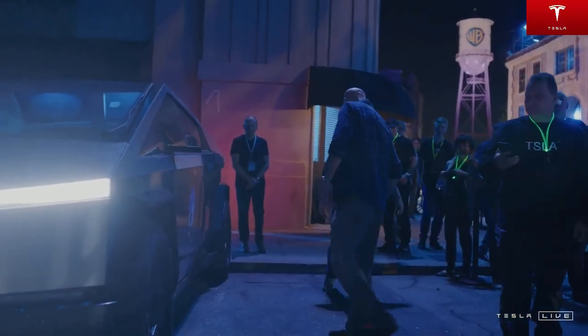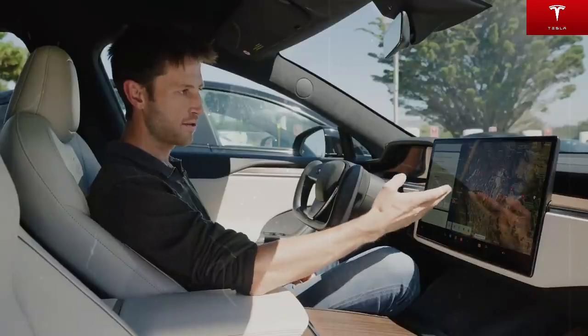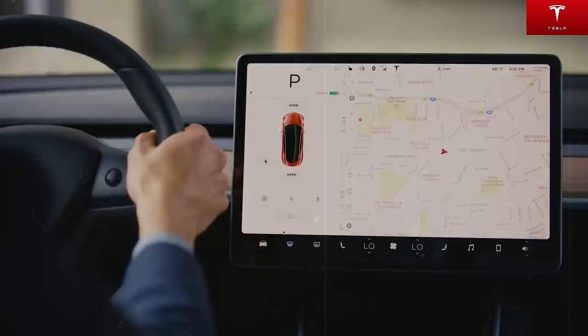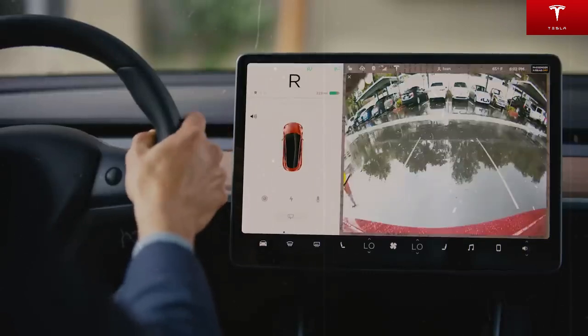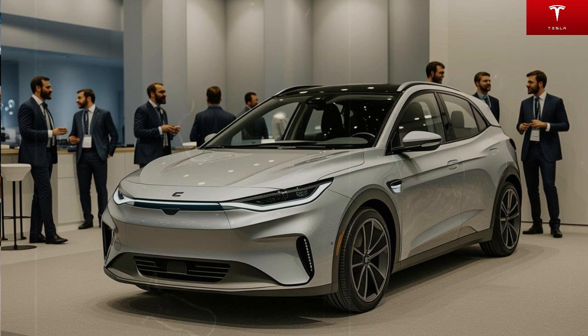Even though the Model Q is designed to be Tesla's most budget-friendly model, it doesn't fall short on tech features. It comes equipped with Tesla's well-regarded autopilot system, which includes features like adaptive cruise control, lane keeping assist, and automatic emergency braking, all of which contribute to a safer and more relaxed driving experience, especially on long highway trips.